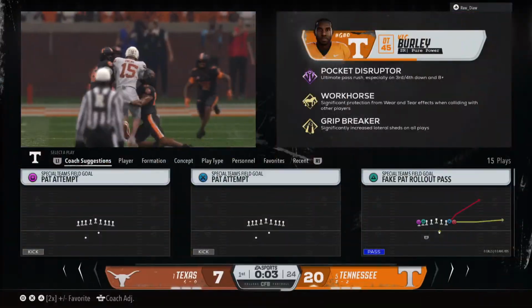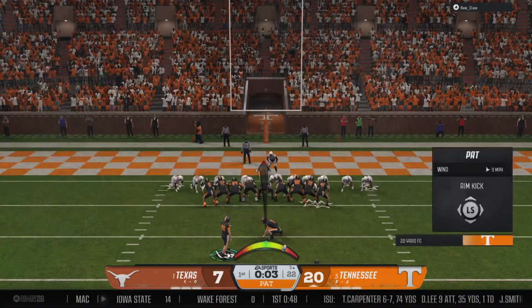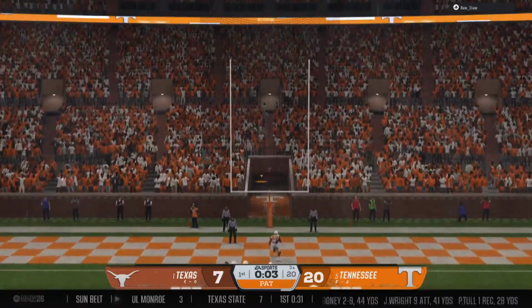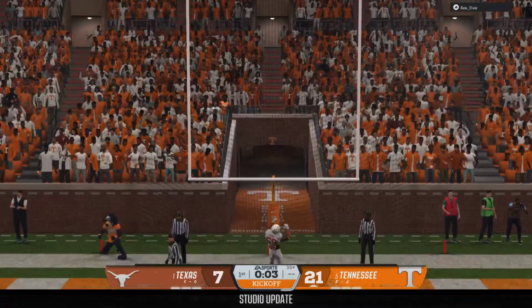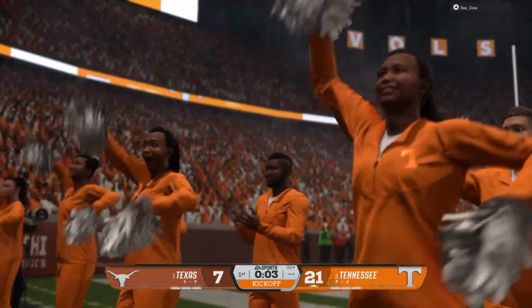How about that for this defense? I don't know about you. I might move this guy over to the offensive side. This guy picks up this fumble and shows you not only speed, but what to do with the football. Takes it all the way back for a touchdown. With the extra point, the lead is 14.